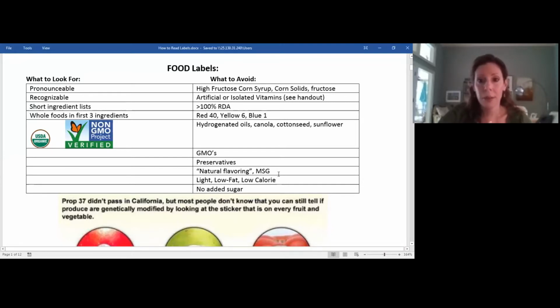MSG is another one. MSG is a flavor enhancer. It used to be highly used in Oriental food restaurants, and they used to have to tell you that it was in the foods. Now that's gotten to be a tricky thing. So I would encourage you after this lecture to Google search alternative names for MSG, and you'll see over 20 different names. So they start to hide that because as consumers get smarter, they get smarter and trickier with how they put these ingredients on the labels because they still want to sell their products.